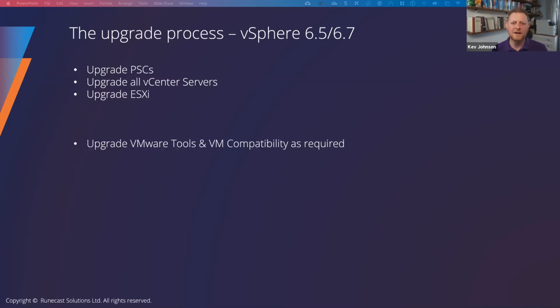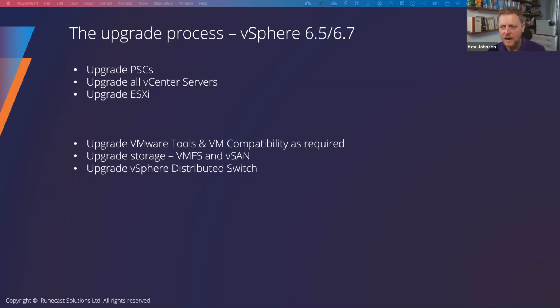Then we've got the optional side of things. We might want to upgrade VMware Tools. We might want to upgrade VM compatibility. There are definitely benefits to upgrading these things, but it's not mandatory to do so. We then want to look at upgrading storage. If you're still on VMFS 5, there are some real benefits to going to VMFS 6. If you're running vSAN, there's a new version of vSAN that came in with vSphere 6.7, and there's also a new version of vSAN that comes with vSphere 7 Update 1.